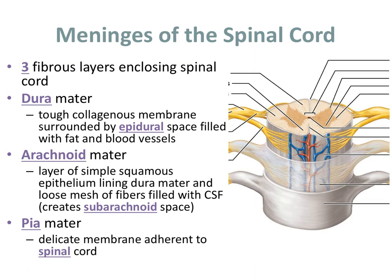The meninges of the spinal cord are exactly the same as the meninges of the brain. There are three fibrous layers enclosing the spinal cord. The dura mater is the outermost layer, and it's a tough collagenous membrane surrounded by an epidural space filled with fat and blood vessels. The dura mater is continuous with the epineurium that surrounds spinal nerves.